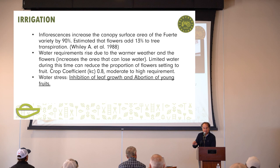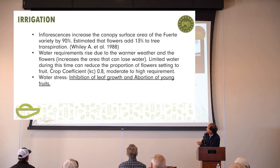Remember, the avocado canopy is like a big umbrella, okay? That is the main reason that the efficiency of the rain compared to irrigation is really very, very low, okay? And the other thing, flowers add at least 13% increase in the transpiration. Okay, the flower increases the transpiration of the tree. Some scientists say 15, 16, others say 13%. I don't care. I know with a huge amount of flower, I have to increase a little bit my irrigation.